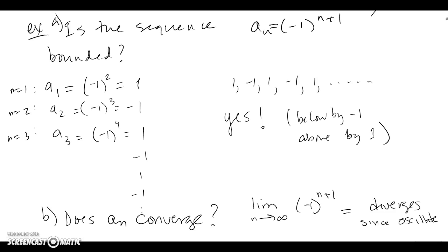Now that doesn't really violate the theorem we talked about earlier because this sequence is not monotonic, it's only bounded. If a sequence is only bounded, it doesn't necessarily mean that it's going to converge. It has to be both increase or decrease along with bounded to show that it converges. So in this case, it satisfies the bounded criteria, but it's not increasing or decreasing, in other words, monotonic, and it turned out that this thing diverges.